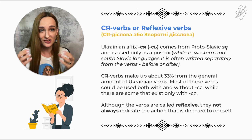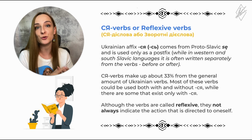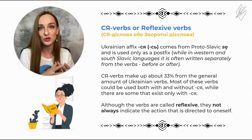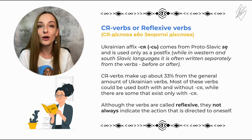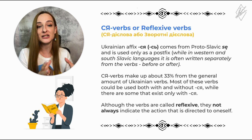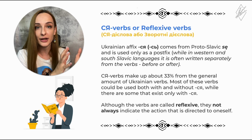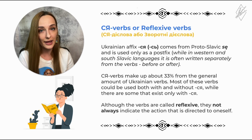Ukrainian postfix ся, or its variation сь, comes from Proto-Slavic се. It exists in all Slavic languages, but in each language it's used in its own manner. In Ukrainian, it's only used as a postfix. It means that it is an inseparable part of the verb that always is located in the very end of the verb after other suffixes or even endings.